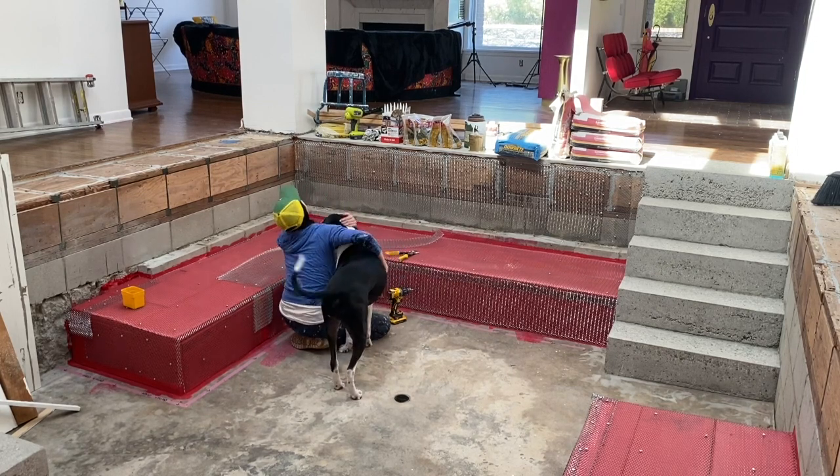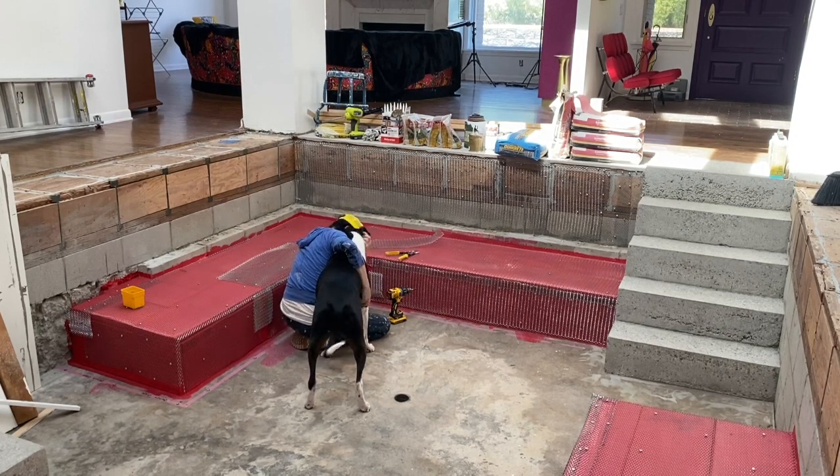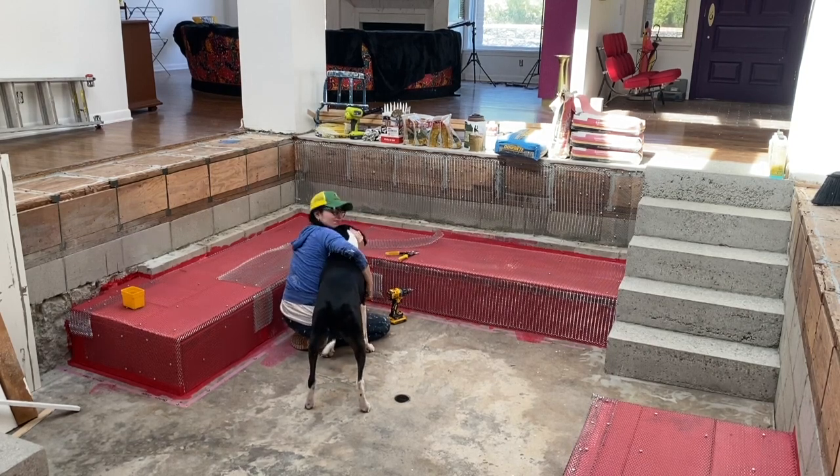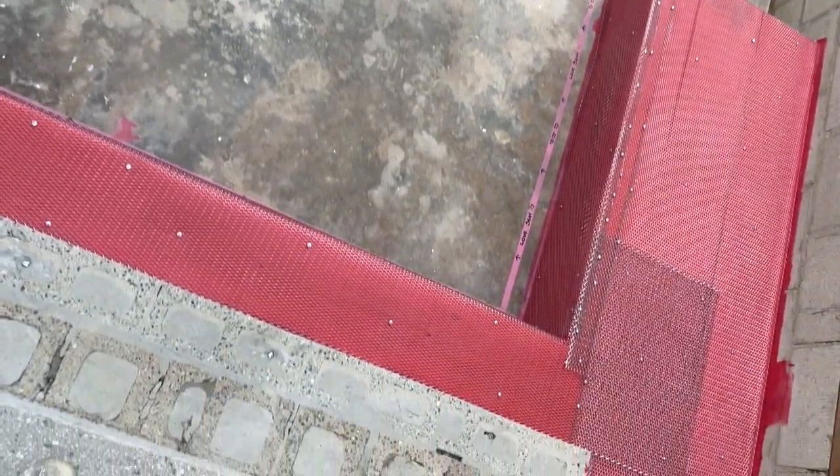Oh, don't mind my supervisor checking in with me. Cash, the sweetest damn dog ever. By the way, I am pretty sure wire mesh was created by the devil because holy cannoli, color lovers, even with gloves and long sleeves, it ripped the hell out of my skin.